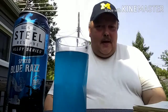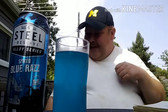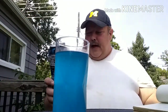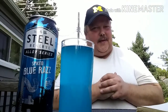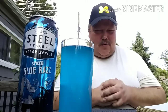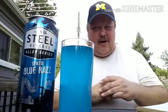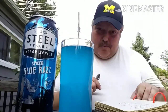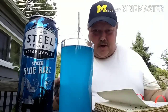So, yeah. But, you know what? This one ain't bad. This one ain't bad. And, like I said, this is like a spiked Kool-Aid type of thing. I want to give this one a 4.5, really, for creativity. It also reminds me of that Blue Maui. Anybody remember Blue Maui? Kind of reminds me of that, but without the carbonation.